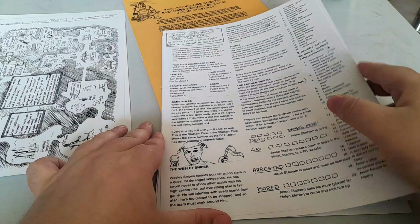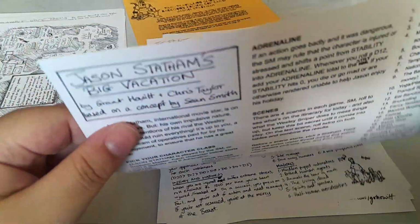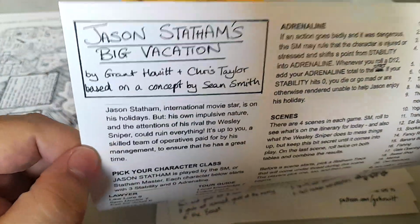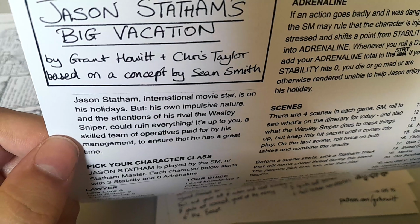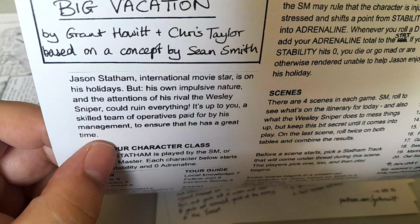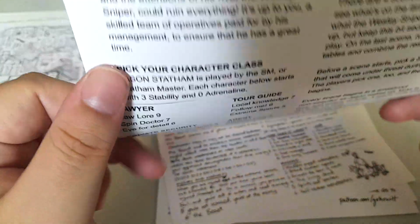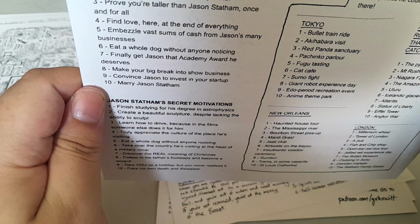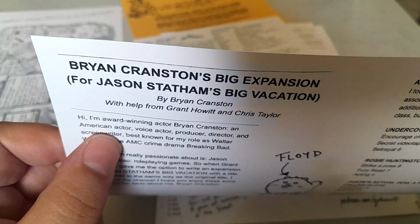Jason Statham's Big Vacation, which just looks silly, and I am very, very much intrigued. On his holidays. I love that. It's such a weird concept. Make sure he doesn't mess up his own holiday. On the back, I haven't seen this yet. Love that.